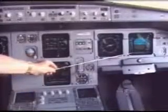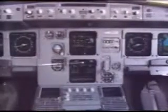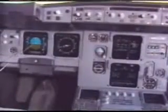Pilots can see their primary flight display, the navigational display, the engine instruments, normally on this part of the upper CRT, the systems display, presented here either manually or automatically in case of failures, and of course repeating for the captain, the navigational display and the primary flight display.